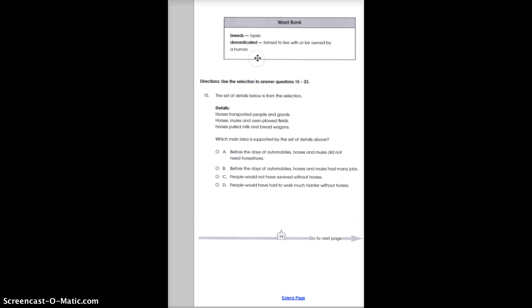Okay, let's go ahead and start the questions. Here's our word bank up at the top. Breeds means types, and domesticated are tamed to live with or be owned by a human.